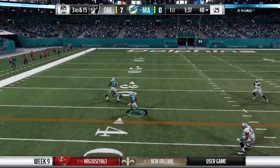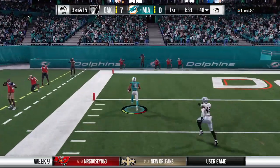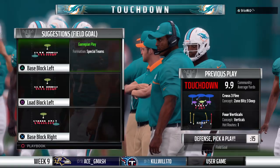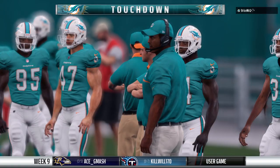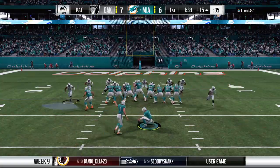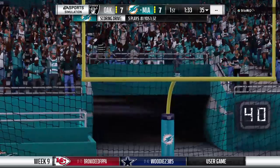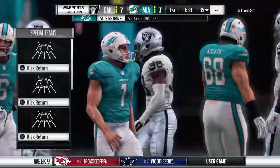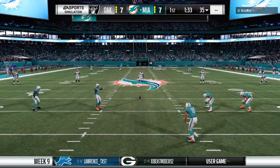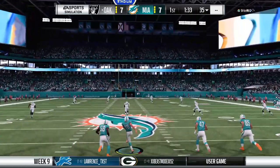Tannehill. And he finds Stills, complete. There he goes, left side. And all the way in for a Miami touchdown. Kenny Stills, his 3rd touchdown now on the year. And the Dolphins are an extra point away from tying up this football game. So we're right back where we started, all even as the kick's away.